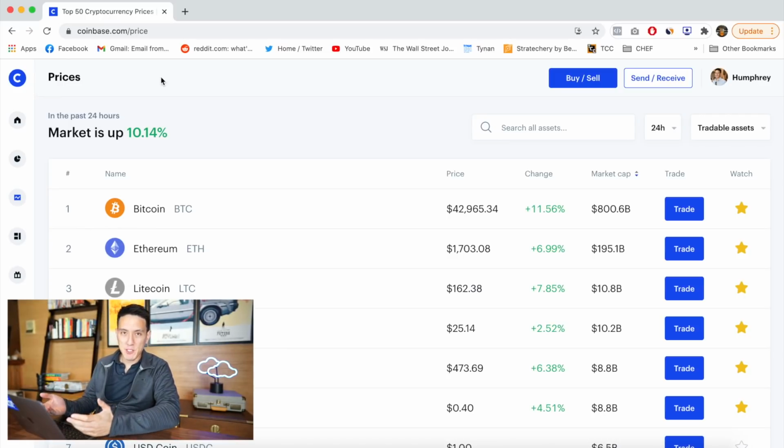Now, I'm just on the prices page because I want to show you guys how much the coins are all trading for right now. As we can see right here, Bitcoin is trading for $42,965 a coin right now. If I want to buy Bitcoin, I'm just going to click buy and sell on the top right here, or I can just click trade. So let's click trade right here.